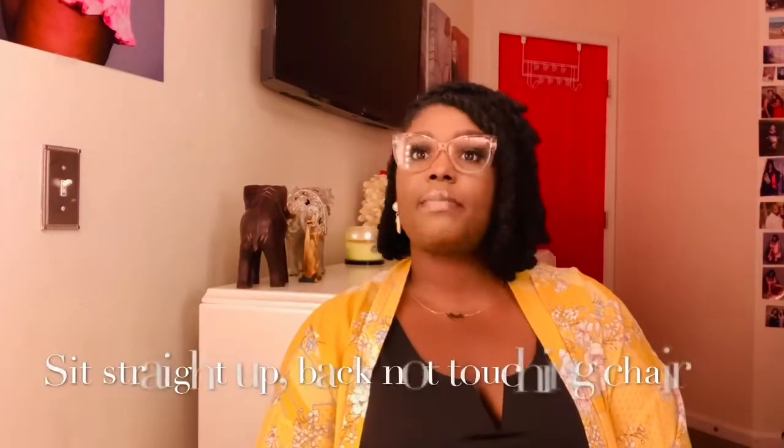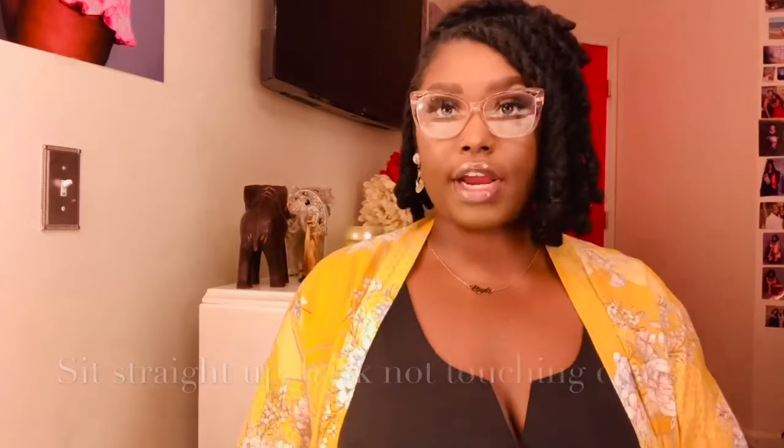Posture. When you're sitting in there, don't be sitting all slouch. Don't be sitting lean back, like sit up straight, and never let your back touch the back of the seat. Y'all heard that? Never let your back touch the back of the seat.